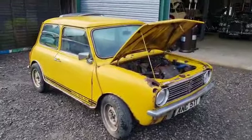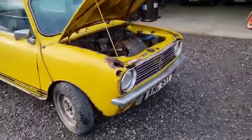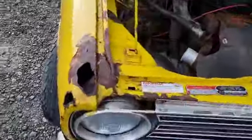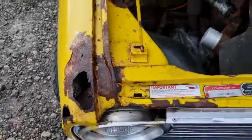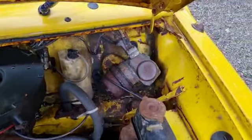Right then, guys, here we go. Little mini 1275 GT, according to the badging on the side, and I'm sure it will be correct. Been sat for 25, 30 years, I think he said. I collected it yesterday in the rain. It was tipping it down with rain.